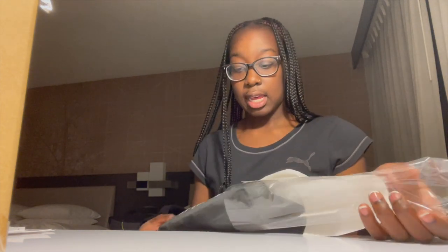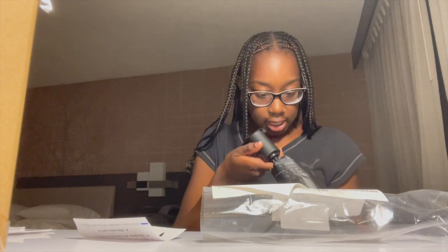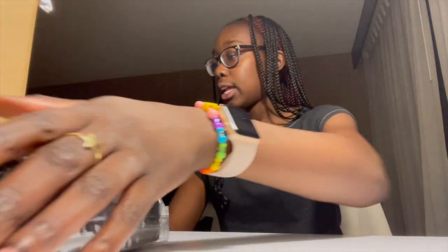These are scissors. You can always use scissors. I might actually need to use these when I get to the room. This is an umbrella. I think there's a pattern on the inside, I just can't figure out what it is. I think it's like a galaxy or something. I'm not opening it inside, but yeah, really cool umbrella.